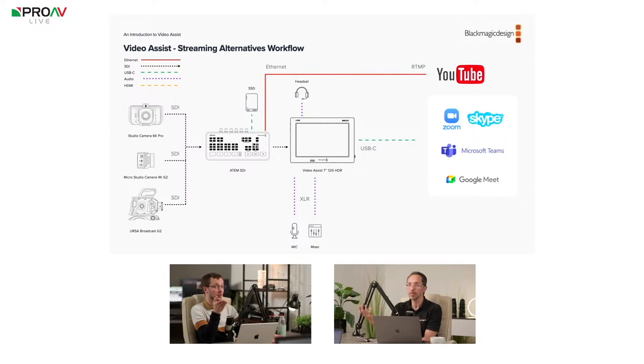So while, of course, acting as your program. While as well it's recording your program, yep. Is sending that to the USB-C, is inputting that XLR audio input. So, yeah, is acting as basically the center point of your distribution as well.